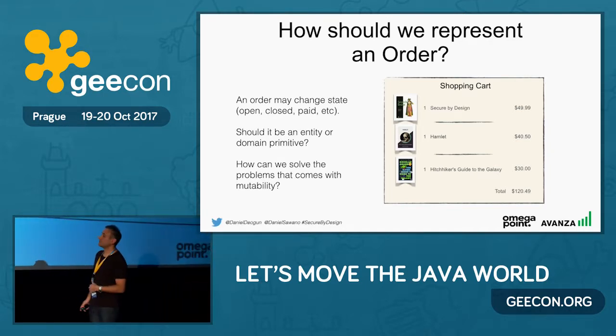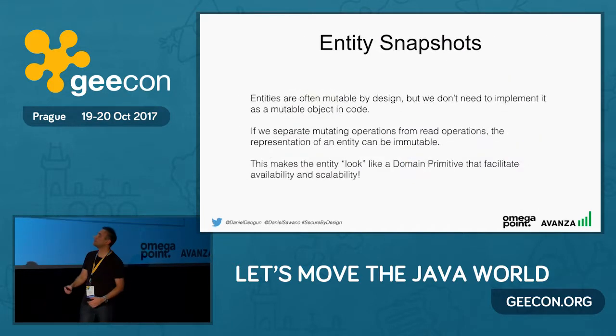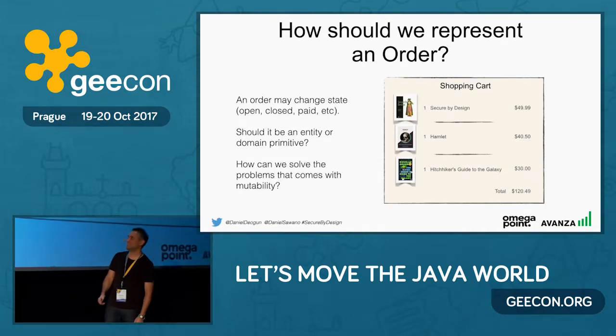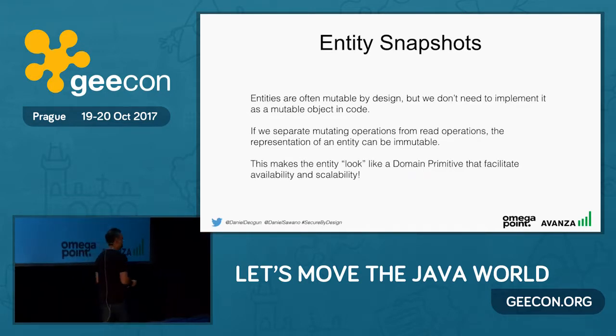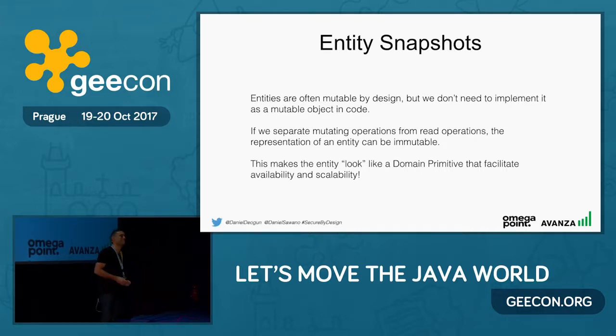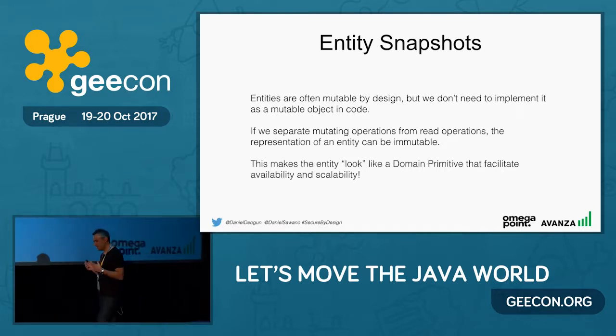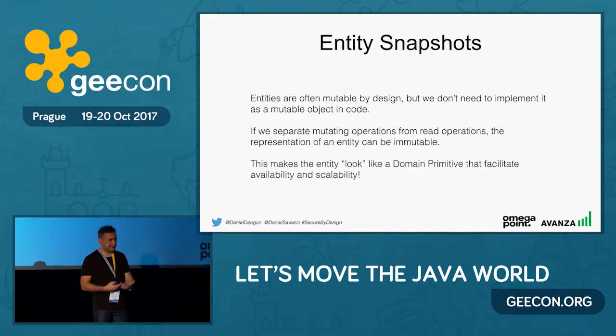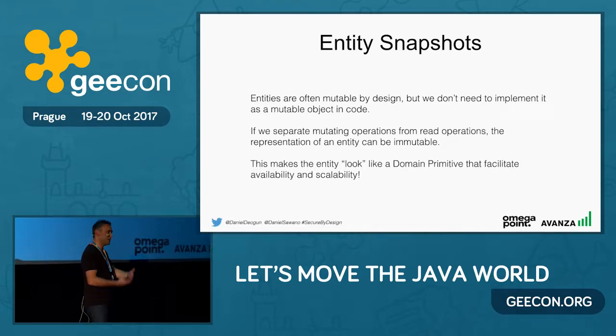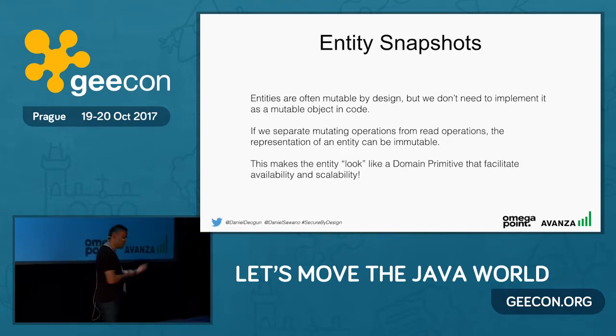So it turns out that there's a design pattern that expands on the entity concept, which is called entity snapshots. So what if we have an entity that we know we need to mutate the state of, but we don't have to represent it in code as a mutable object? We can make it immutable. So you're saying that even though the concept in our business is something that's mutable and has a lifespan and all that, we don't need to represent that as a mutable object.